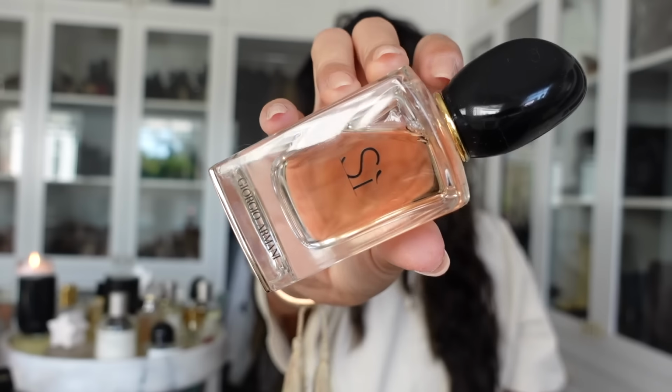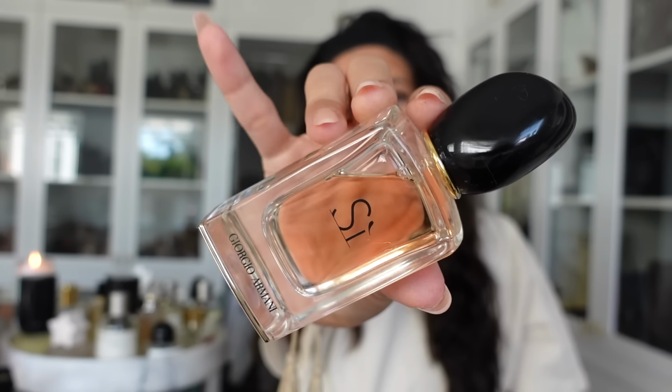I'm gonna pick 3 that I think are super strong, a knockout with how powerful and strong and sexy they smell. Would be Giorgio Armani C. I also have this in a mini. I love this one. I like to wear heavier fragrances if I'm going for a night out or I'm gonna be out for a long time.